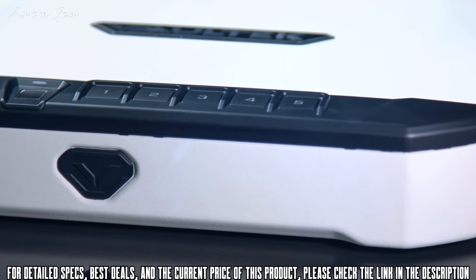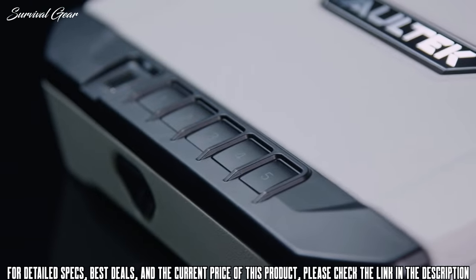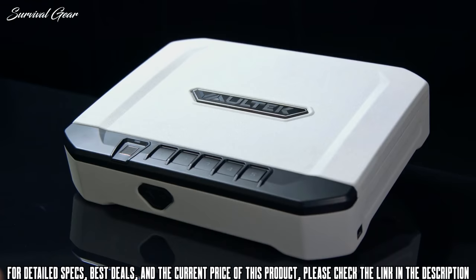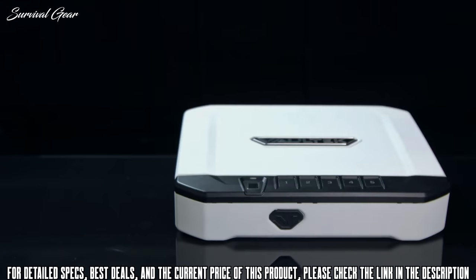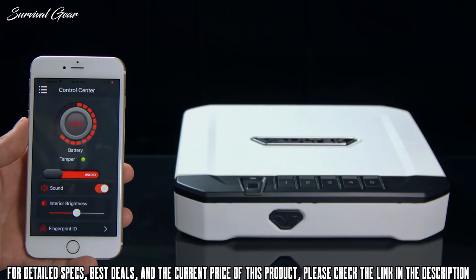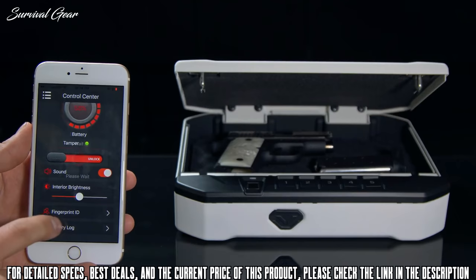Four secure entry points, a concealed keyhole. Proximity-sensitive, illuminated keypad for quick response in low-light situations. Fast-acting biometric fingerprint scanner, capable of holding up to 20 unique fingerprints, and the advanced Vaultek mobile smart app with the highest level of Bluetooth encryption available. Remotely unlock your safe and view a history log of all entry attempts.